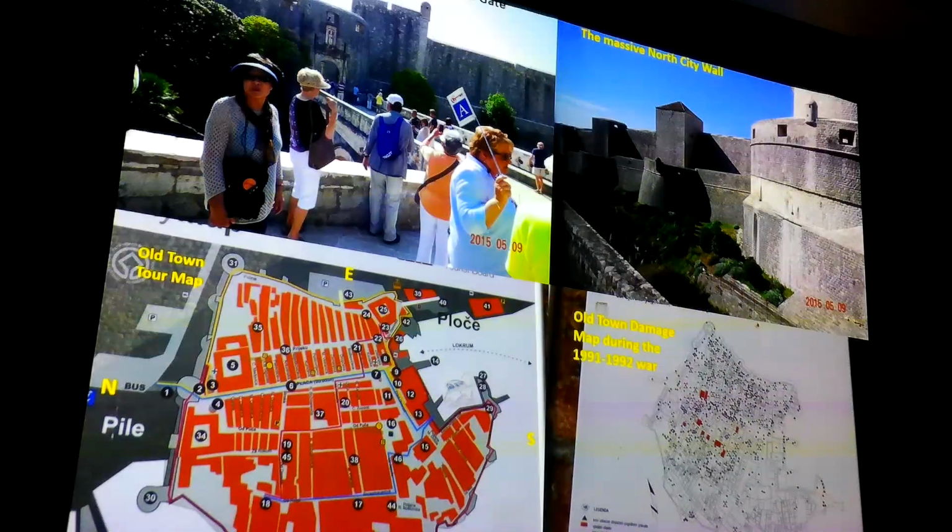Yeah, very, very pleasant. We don't even need a jacket or anything. That's showing the very massive city walls.